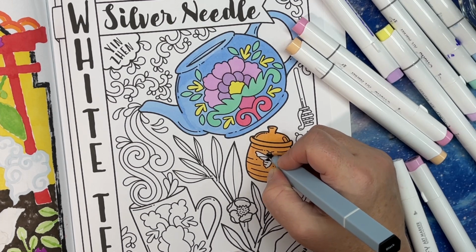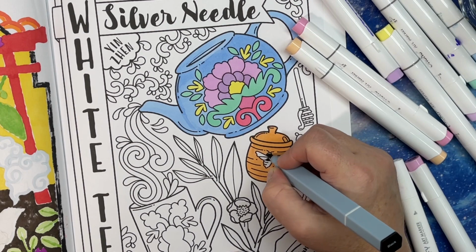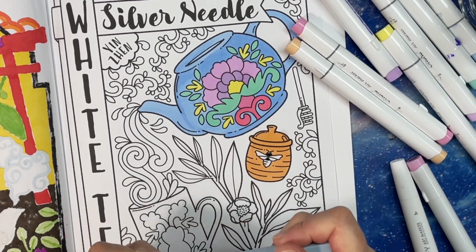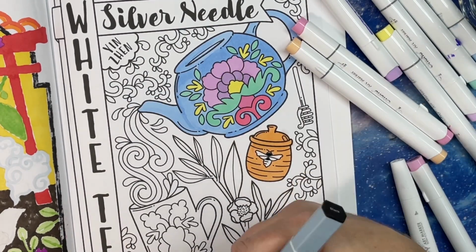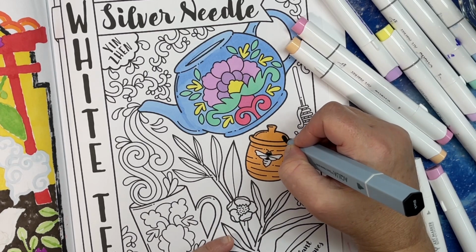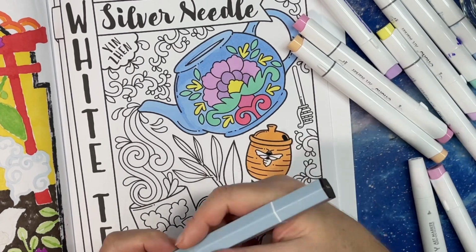Just try to make a pretty bee. I'm using my Spectrum Noir Aqua markers. I love these things. They are one of the best water-based markers. I wish they came in more colors.